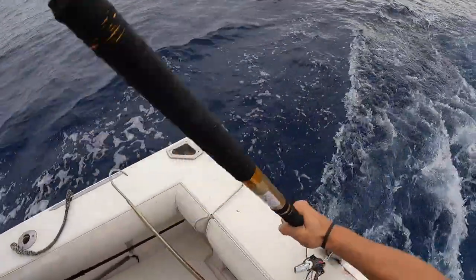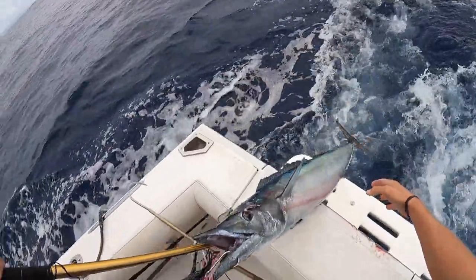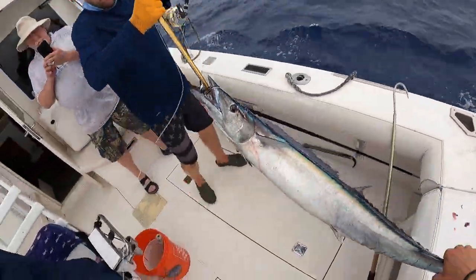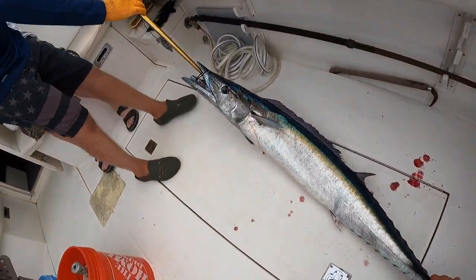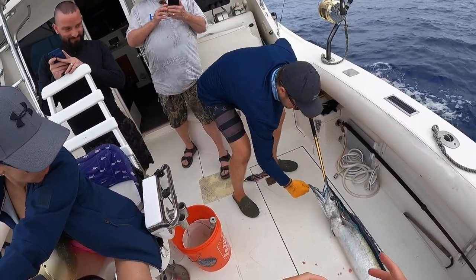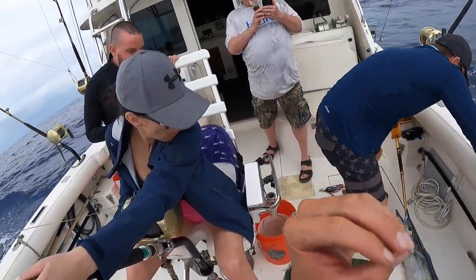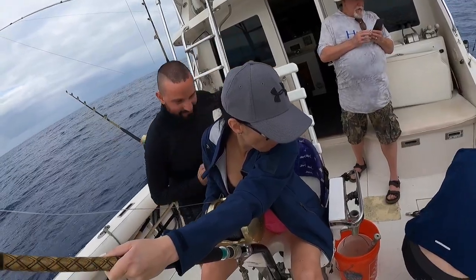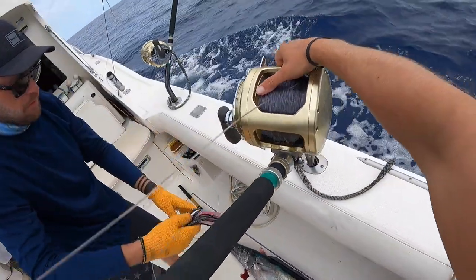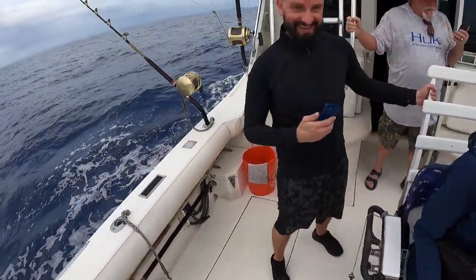Ono have real sharp teeth, guys. Pass that to you. Beauty. Look at that. He's a beauty. Just like Ed said, their teeth are razor sharp. So we're gonna deal with that fish, get him bled, then he's gonna zip tie the mouth shut, and then we'll get photos and everything like that. Great job. Wow, that's a big one. Nice job there on the board.